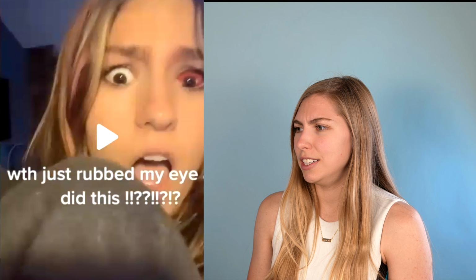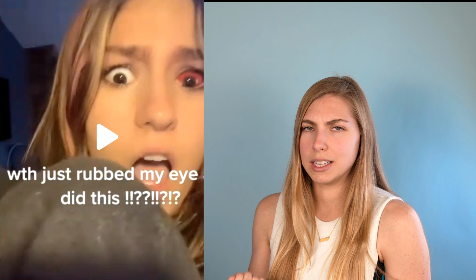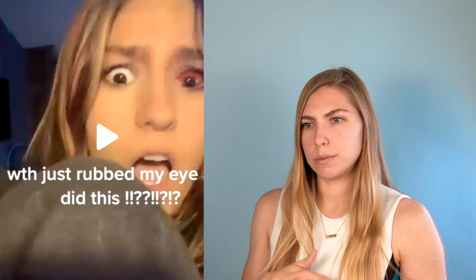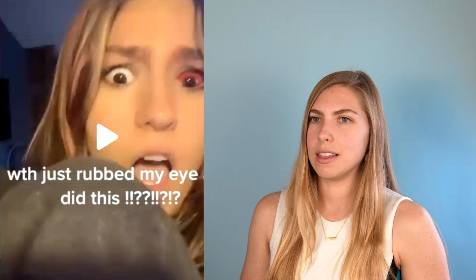Basically, she caused a subconjunctival hemorrhage, which is when you break one of the little blood vessels, the tiny capillaries that are located below the conjunctiva and above the sclera. So when blood gets between those two layers, the sclera and the conjunctiva, you're seeing bright, bright red because the conjunctiva is clear. So it's like having a bruise, but whereas a bruise looks purple or blue because it's beneath your skin, this will look bright red because it's beneath a clear layer.